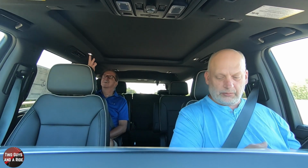So the ride in here is very comfortable. It's not only a fairly quiet interior, but just the ride itself is really, really nice. Of course, you've got 10-way power seats, including lumbar on both sides here, so you can adjust the seats wherever you feel most comfortable. Okay, so Rob, you're sitting in the second row.